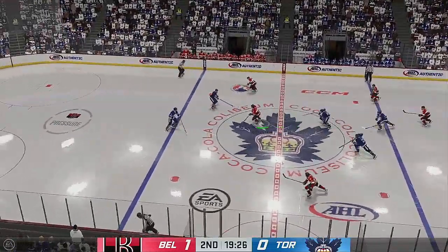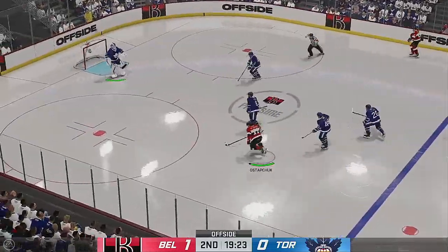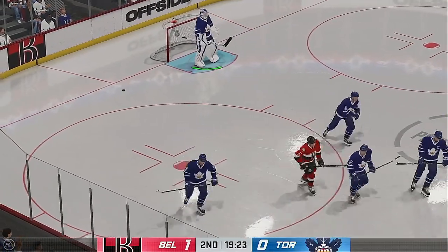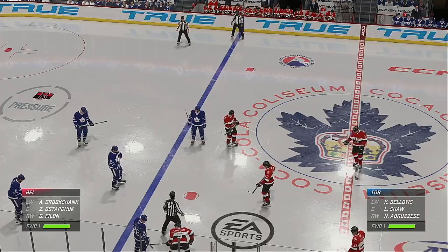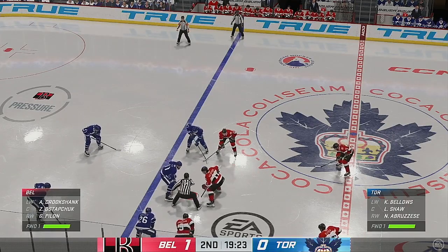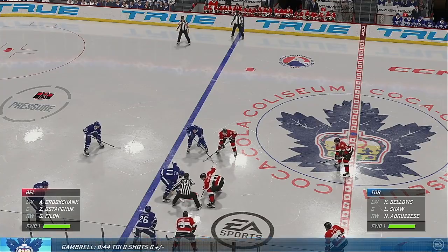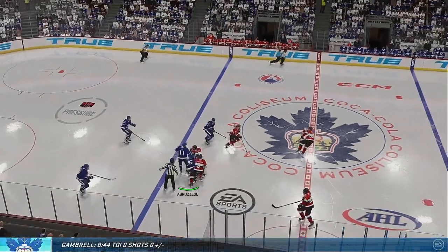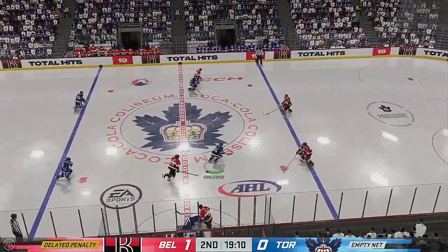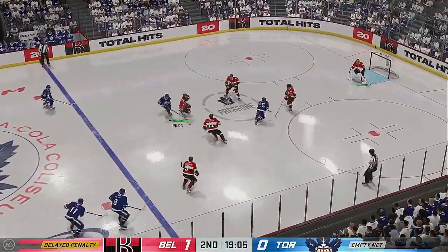Picks up the puck in his own end. There's the whistle. Offside is the call. Lots of time left in this period. Belleville's ahead 1-0. And with the two tied up off the faceoff, a great read to grab possession of the puck.